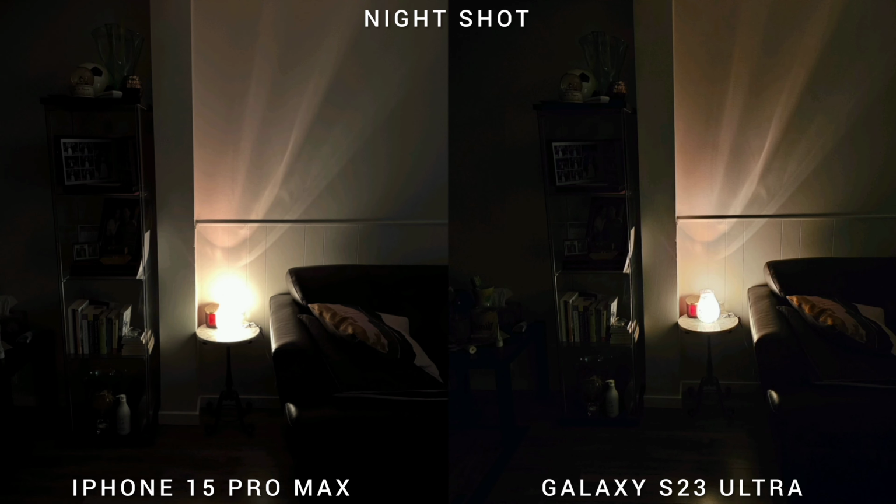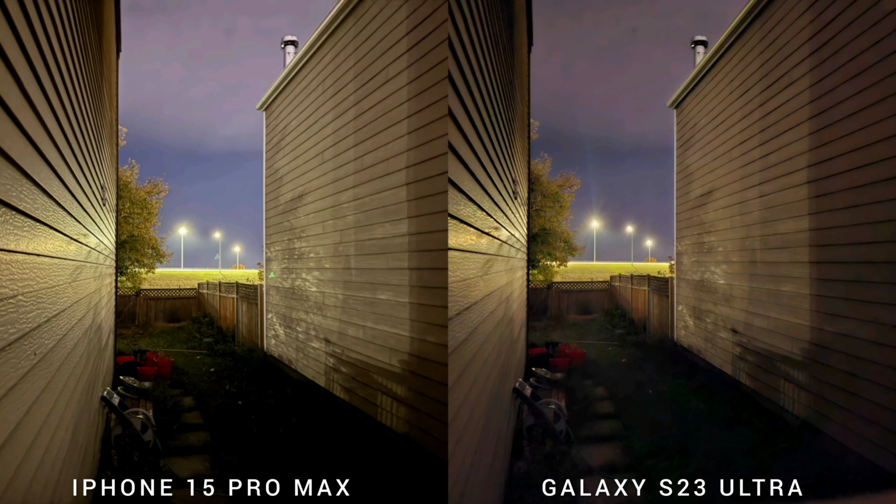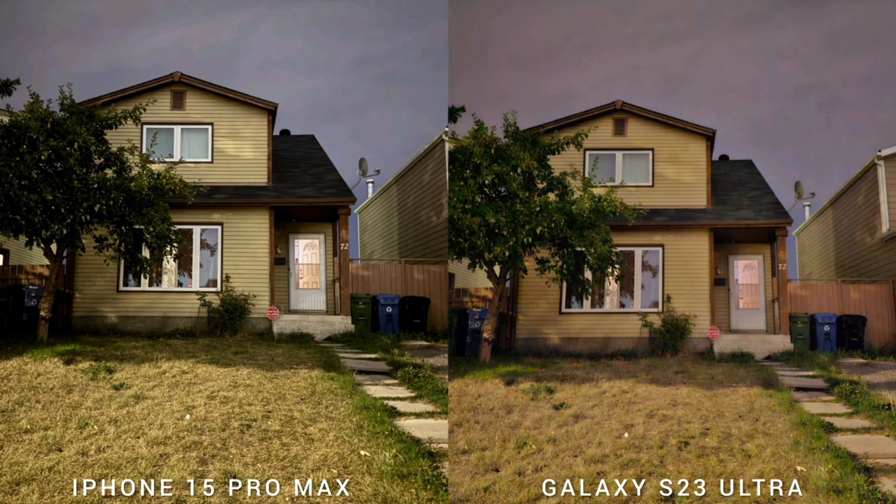For night shots, we might have a new winner. The new sensor of iPhone 15 Pro Max is built for those low-light scenarios. Starting with Samsung Galaxy S23 Ultra, it's not as bad as you would think. I feel like it's still one of the strongest smartphones for night shots. It has a neutral tone compared to iPhone 15 Pro Max. I just don't like the purplish color of the sky, but that's just me.